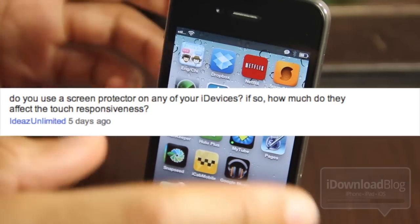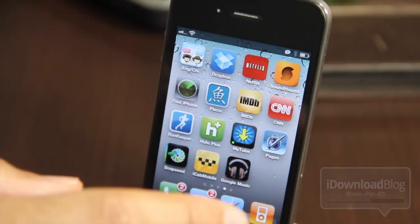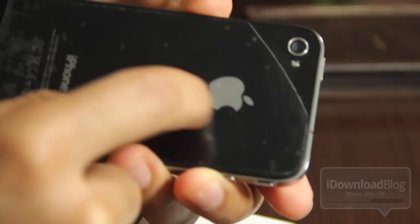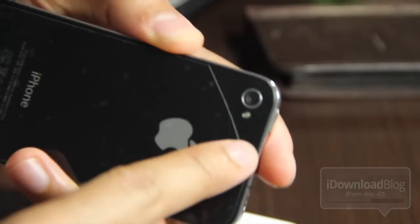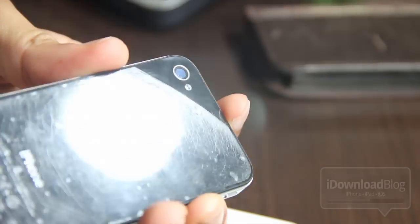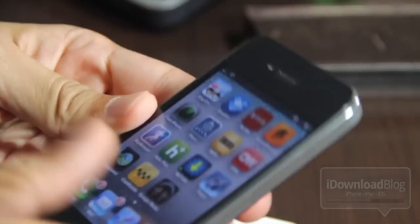Next question. Do you use a screen protector on any of your iDevices? If so, how much do they affect the touch responsiveness? Good question. I actually do use a screen protector, but only on the rear of the device, and as you can see, it's quite scratched up here. That's not actually my device that has scratches. As you can see, the part without the screen protector is pretty clear without any scratches. I just use it on the back because I'm always setting the phone down on the back. I just know it can possibly scratch it.